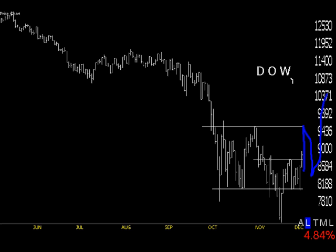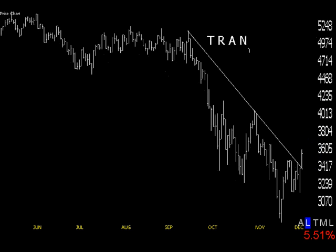All right, let's move along to another one of our indexes. Quick look at the transportation average, because this downtrend finally got broken today, and this also accomplished the same thing that the Dow did. It finally closed above the high that was made on Wednesday before Thanksgiving. And you can start to see where we finally got a higher high than this high, without coming all the way back down and making a lower low. So now we're starting to get the beginnings of a low, a higher low, a high, and a higher high.